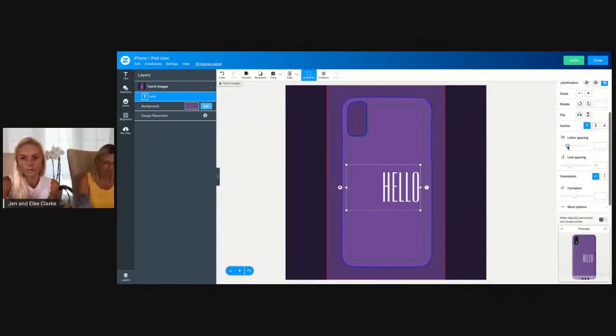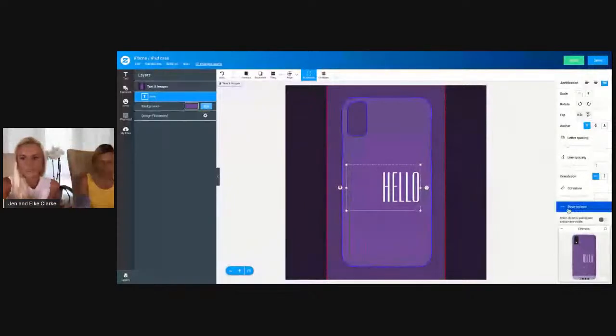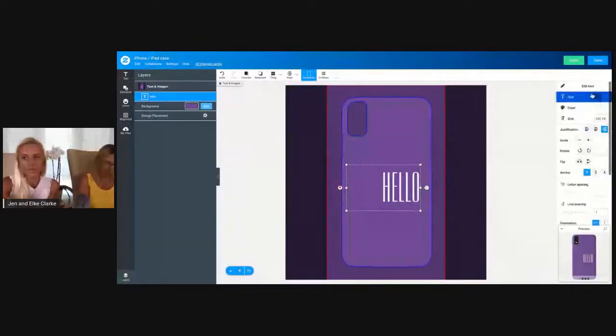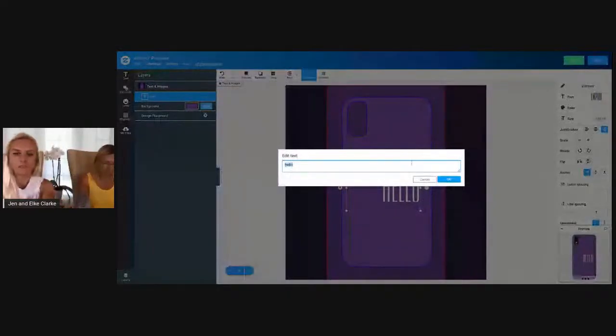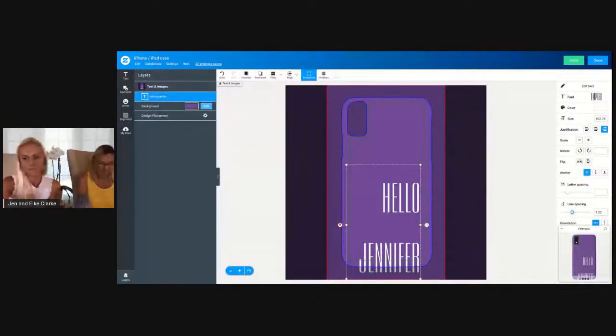Here you can play around with the letter spacing. You can drag and drop this little thing here, or you can implement the numbers to have more space between the letters. I'm going to keep mine at 0 because I like the way it looks. Here also is the line spacing. If, for example, you had more text, let's say, hello, Jennifer, you could see that this is where the line spacing comes into play. When you pop between the lines, there's more space and more space.